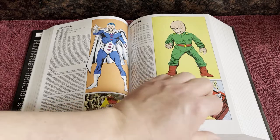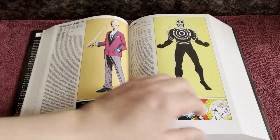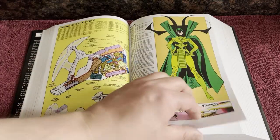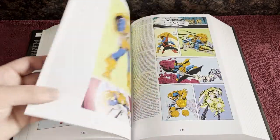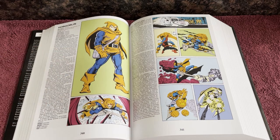What about you? I like, obviously I like the Hulk. I'm a big fan of the Hulk. I do like Hawkeye too, and Hobgoblin. Okay, well that's this issue.